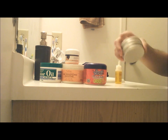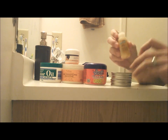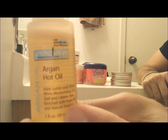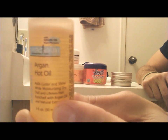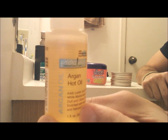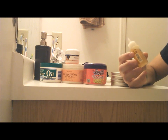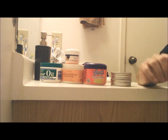And that is that. I mean, this is just something that I wanted to try out. This right here is just some Argan Oil. I just wanted to try it out. Supposedly, if you use the Argan Oil, it actually will take away all the frizz. It'll moisturize and just adds luster and shine to your hair.